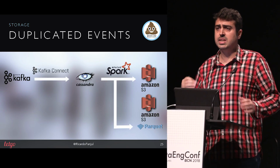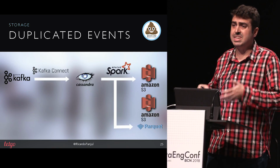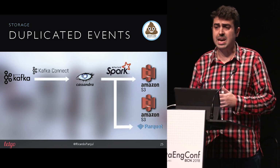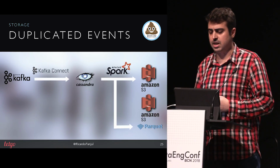After that, we only need to read events from Cassandra and write them into S3 as raw events and also in Parquet format in order to optimize our analytical queries.